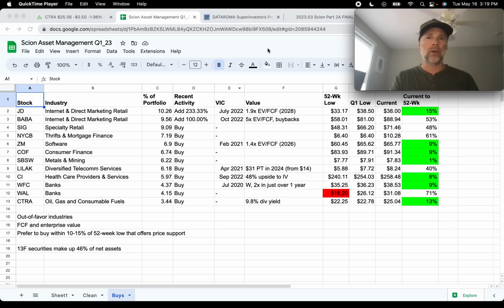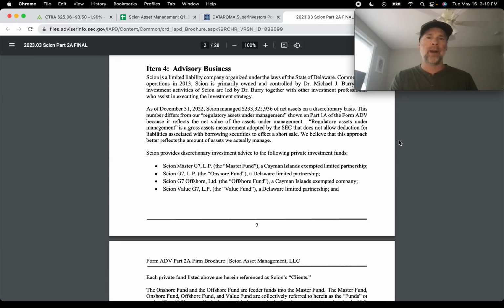I do want to point out, of these investments that are captured in the 13F, they only make up about 46% of net assets. And I figured that out by going to advisorinfo.sec.gov, looking up Scion Asset Management, and it tells us as of the end of 2022, there was about 233 million of net assets under management. Okay, 233 million.